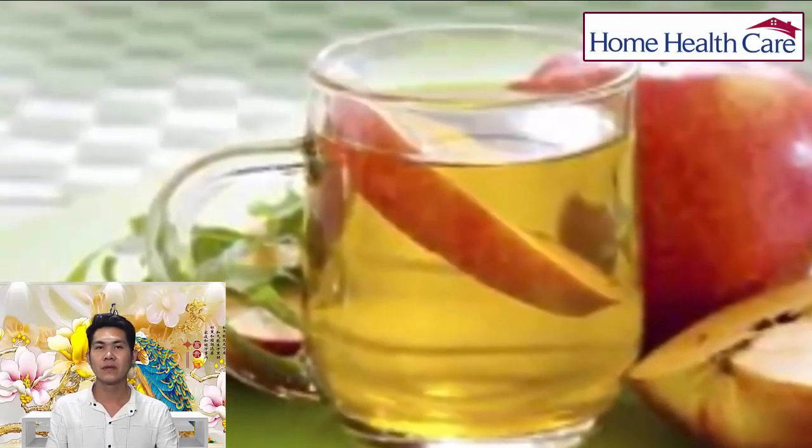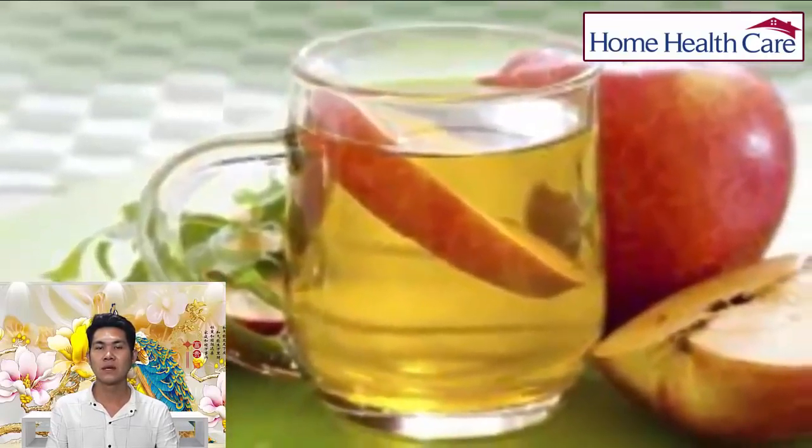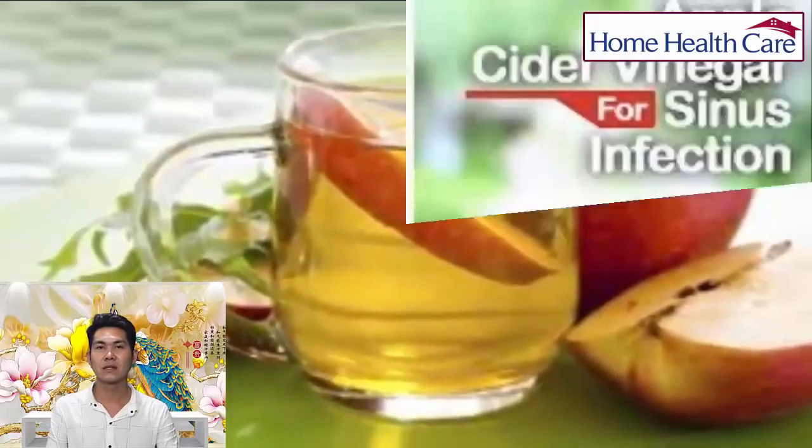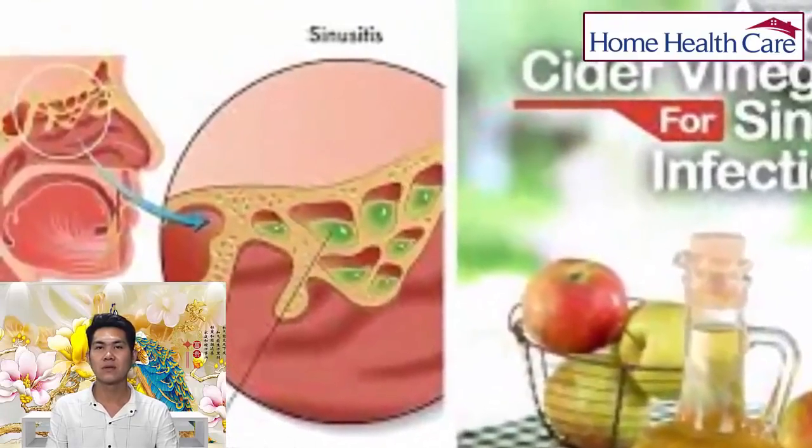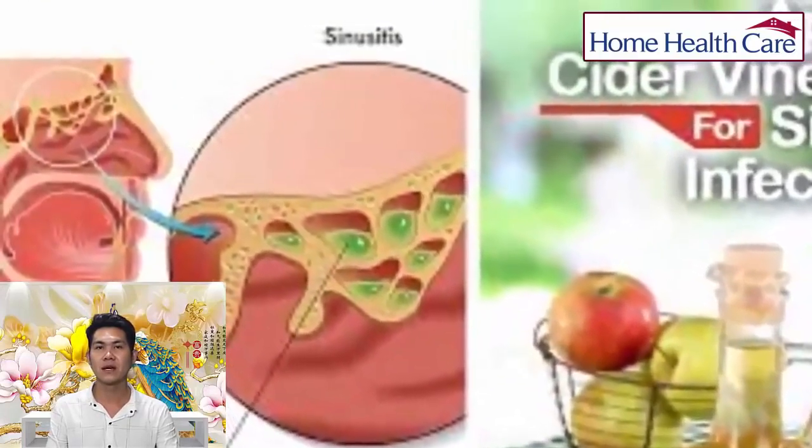You'll need the following ingredients. 1/2 cup of water. 1/2 cup of ACV. A towel. A small saucepan. Directions. Here's what you need to do, just mix the ingredients in a saucepan and heat until it gets steamy.